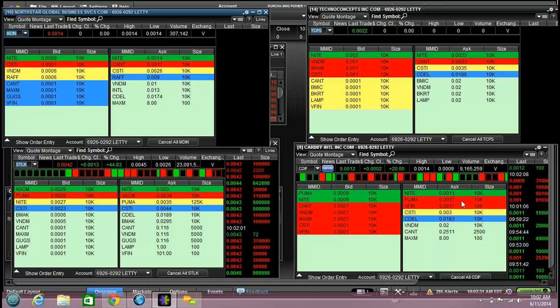All right then, I'll leave this on. There is an issue with the level 2 because some of you are seeing a lot of 10K bids. You're not seeing your bids here, so just take into account that the level 2s are a little bit messed up.